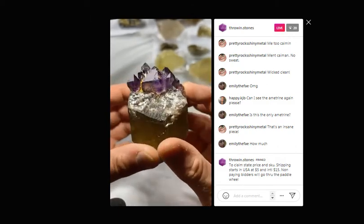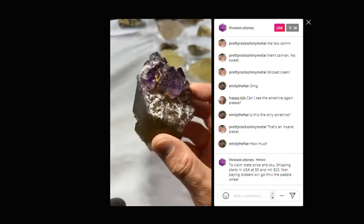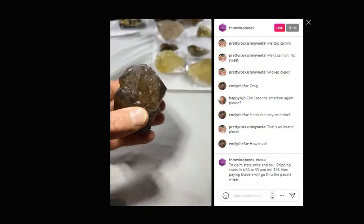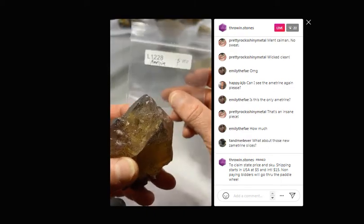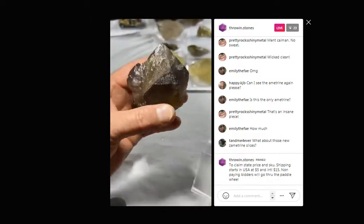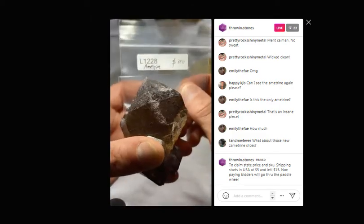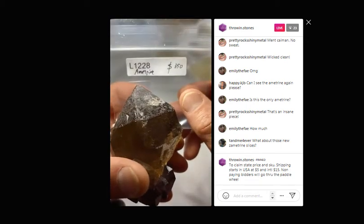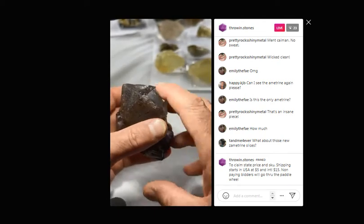Yeah, this piece is crazy. It's just like super nice. Double terminated, secondary growth of amethyst. This one is $350, coming out of my personal collection. $350.